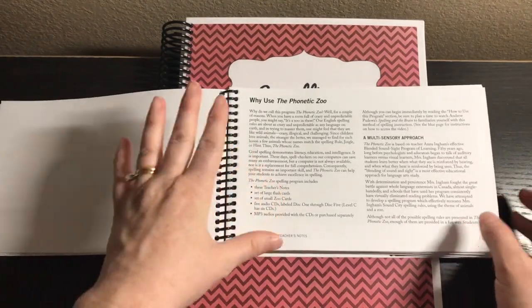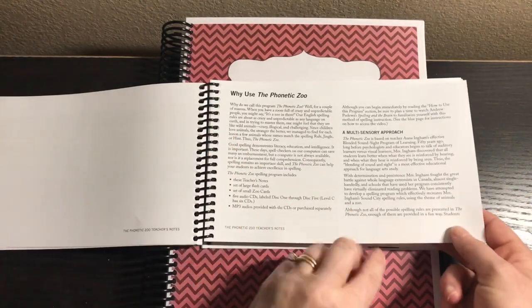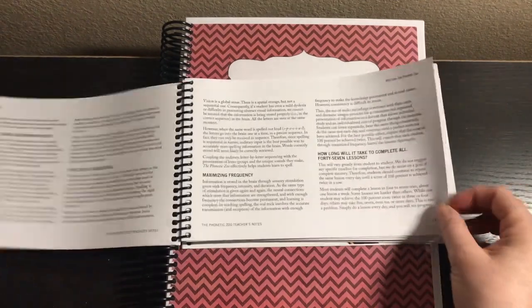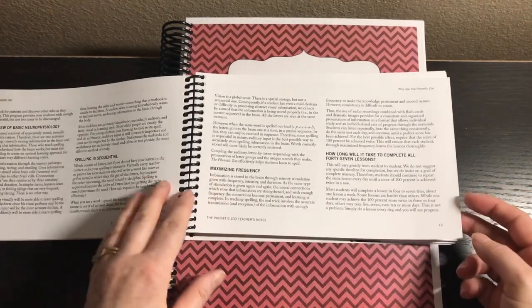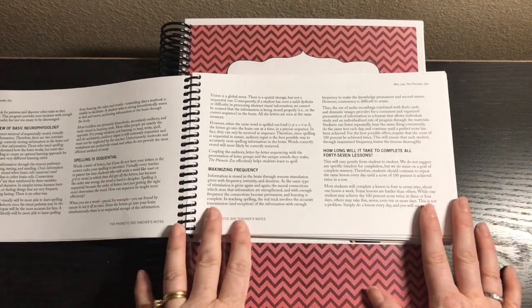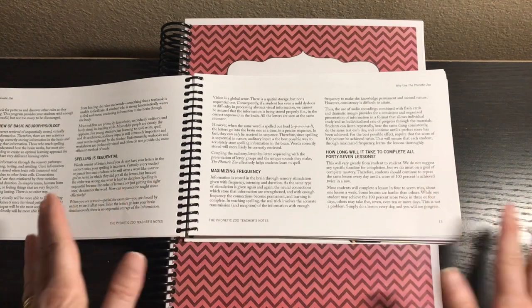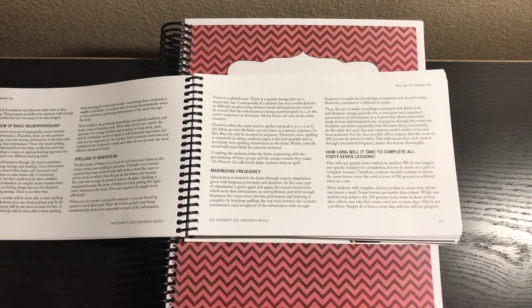We get into why use the Phonetic Zoo. It's a multisensory approach. Spelling is sequential. How long will it take to complete all 47 lessons? I guess I should have mentioned that. There's 47 different lessons. And it says, again, that could take anywhere from 4 to 7 tries for them to get twice in a row, or it could take longer or less.